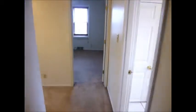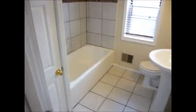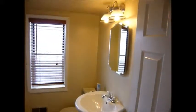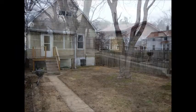And then going back out into the main hall, you have your full hall bathroom, which was nicely updated with ceramic tile and a pedestal sink. Outside, you have a very nice sized fenced level yard and room for one car in the back.